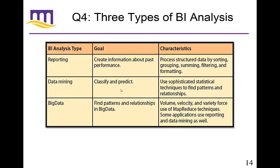Now the book talks a lot about MapReduce. I don't really know if that's the industry standard right now. Honestly, this is an area where I really need to do a lot more research to discover what's going on in here, because it is rapidly changing. But some applications use reporting and data mining as well.